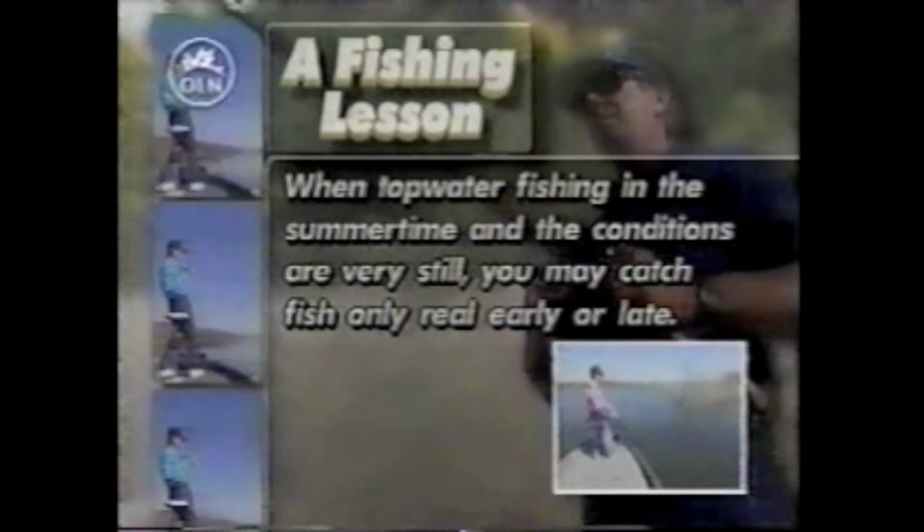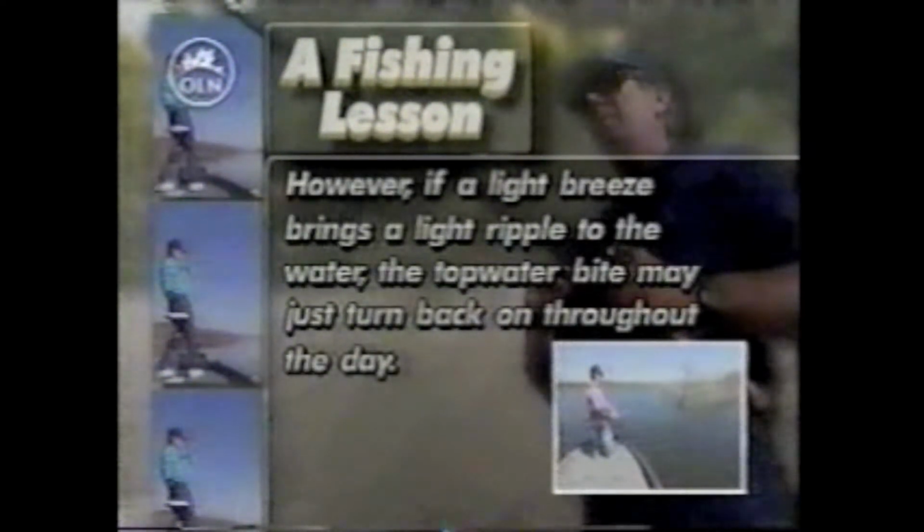When topwater fishing in the summertime and the conditions are very still, you may catch fish only real early and late. However, if a light breeze brings a light ripple to the water, the topwater bite may just turn back on throughout the day.